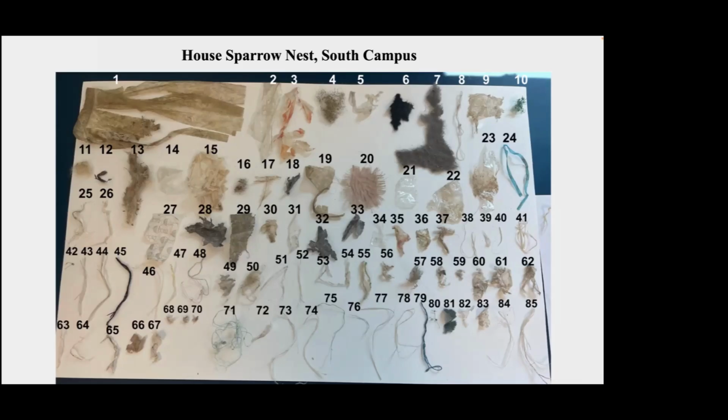Was the number of nests from each of the species that you were looking at equal? How many nests did you sample per species? Oh, that's a good question. I don't know the number off the top of my head. Definitely a larger number of tree swallows.